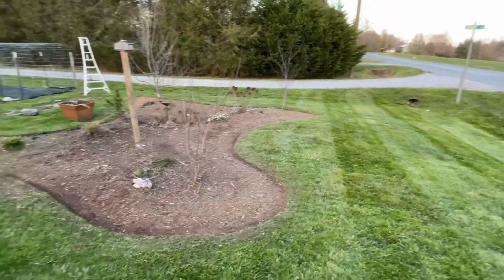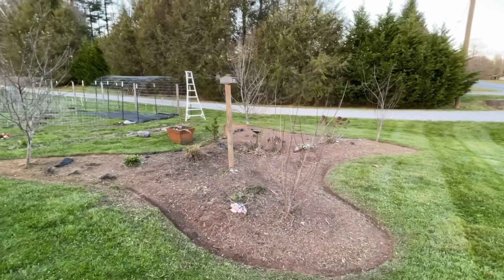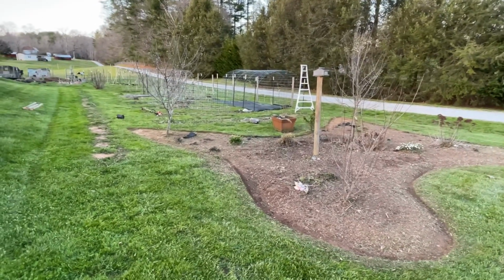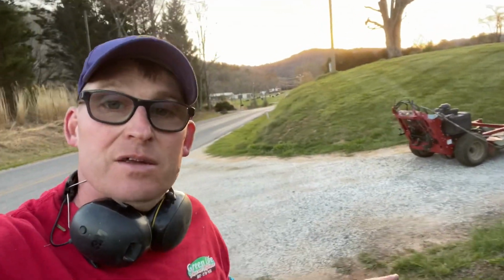And then we'll come back and we'll start putting the poles in, put the umbrellas up, prune off the bottom of these trees and start getting stuff set up out here. Then we'll show you everything we have, guys. I need to get this stuff pruned. So it is getting dark out here.